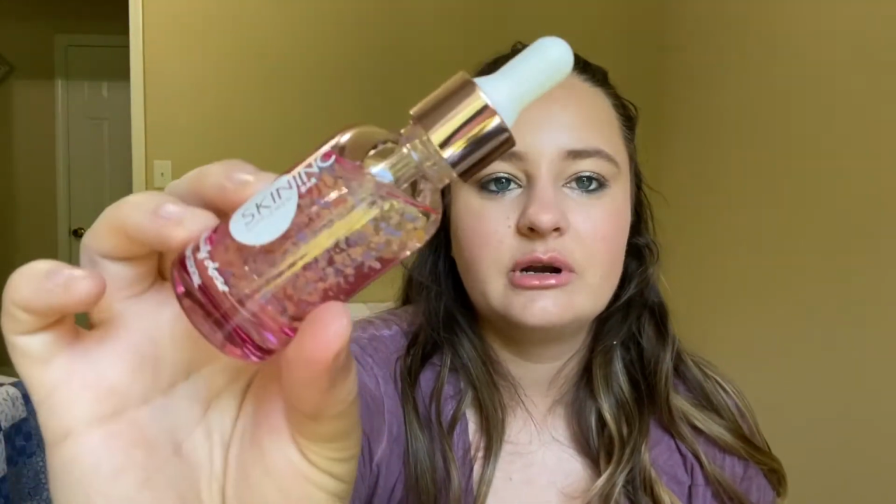And this is what it looks like. It is really nice packaging, and it is super cute. I love the pink and purple little beads in there. But this doesn't have any instructions on here, so I'll probably keep it in the box actually.